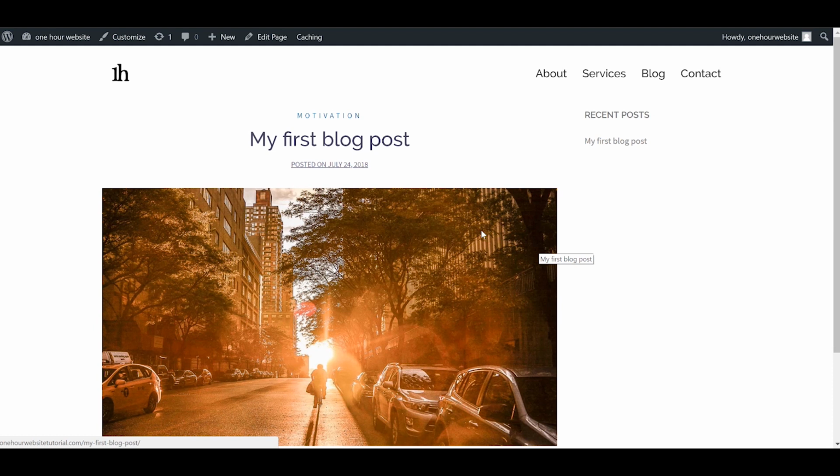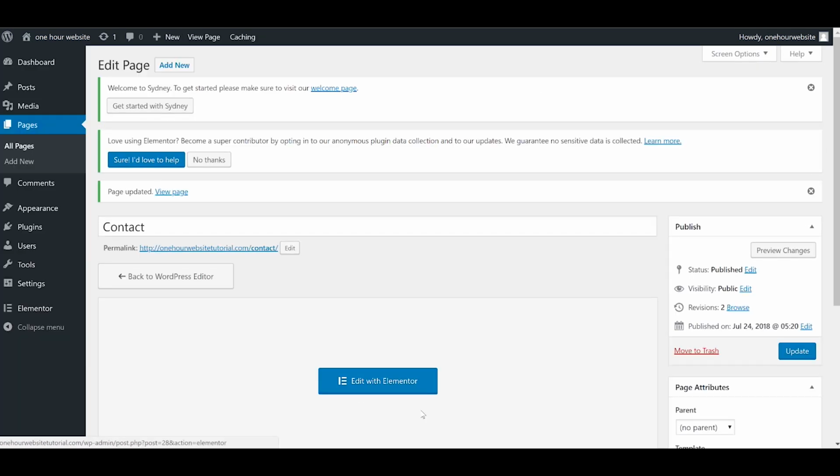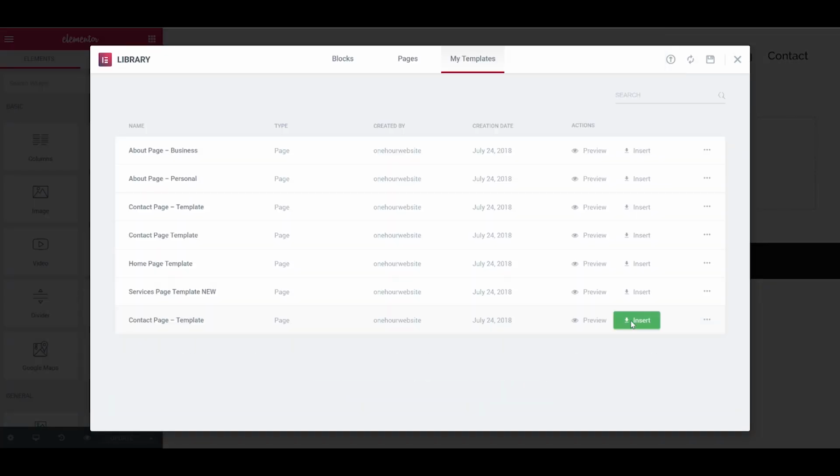Alright guys, so our last page to do, and probably the most important of all, is our contact page. So what we're going to do is click contact, then go to edit page, and then go to edit with Elementor. So we're going to go to here, and then go to contact page template. You're going to insert that.